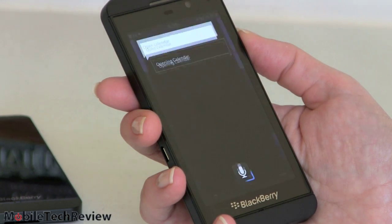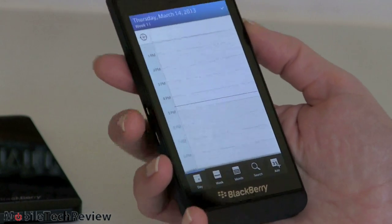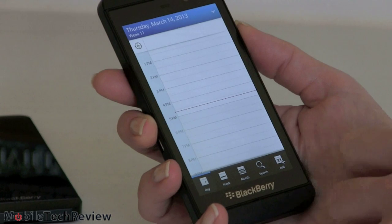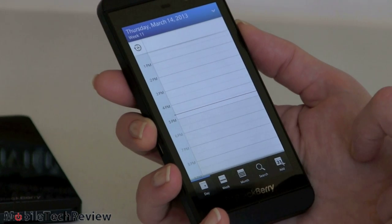Opening calendar. You can also use this to call folks, stuff like that. So while we're at it, here's what the calendar looks like. This is the day view. We have week, we have month. You can search your calendar. Hey, that's a great thing. Nice to be able to search your calendar. Some operating systems have forgotten about that feature. And you can add new appointments.